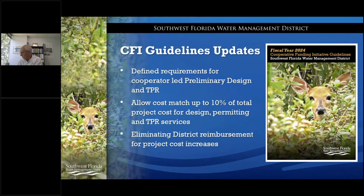And another revision to our CFI guidelines eliminates district reimbursement for any project cost increases. So we're going to continue to hold to our cooperative funding agreements, which require the cooperators to be 100% responsible for the project cost increases. But we did have provisions in our guidelines previously for up to 10 or 20% cost increases. Since then, working with the board, we are not allowing for project cost increases as part of our CFI guidelines. And really what that says is that when we do an evaluation, staff will not be evaluating or recommending any cost increases to the board.